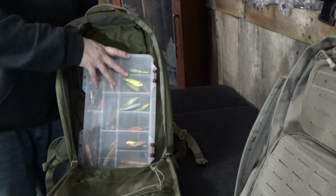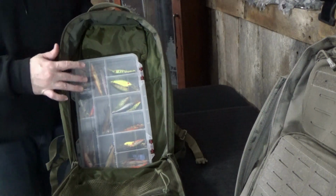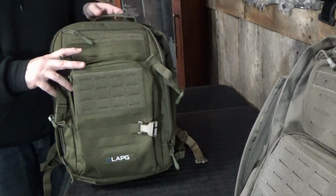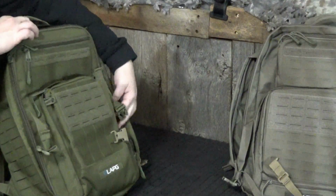But this still holds a lot of stuff. I've come to find out that you can basically pack this pretty well. But once you start overloading a pack, you don't have much room to dig inside of your pack because it's too full.